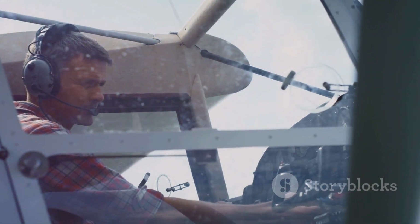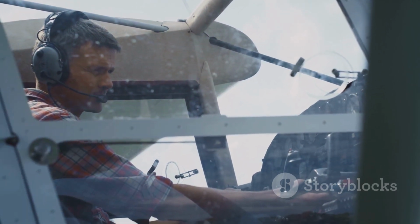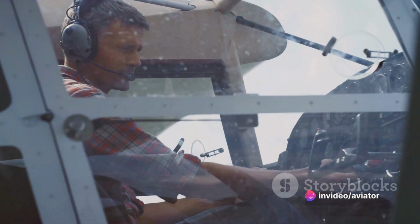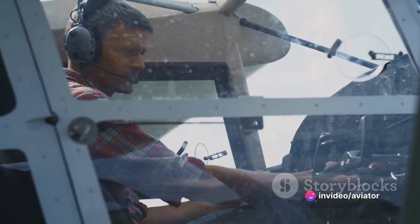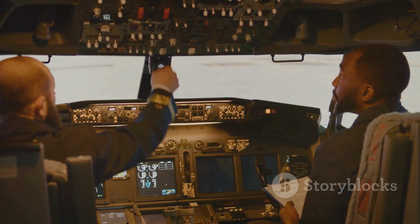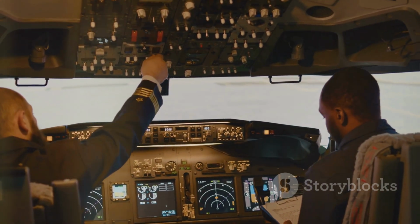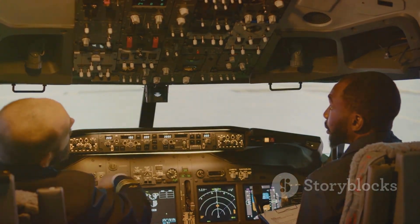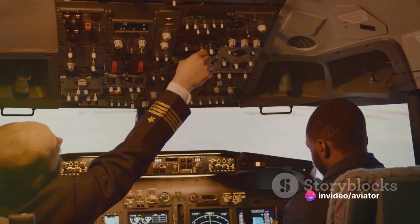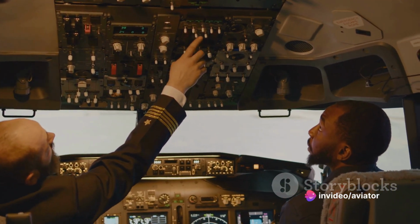Firstly, adequate rest is essential. Pilots need to ensure they're getting enough sleep and taking breaks when necessary. Secondly, stress management techniques can be beneficial. This might involve relaxation exercises or simply taking a moment to breathe when things get tough. Lastly, maintaining a healthy lifestyle, including regular exercise and a balanced diet, can also help to combat fatigue.